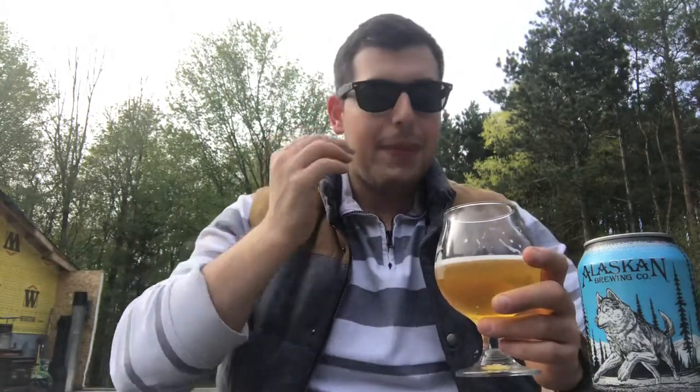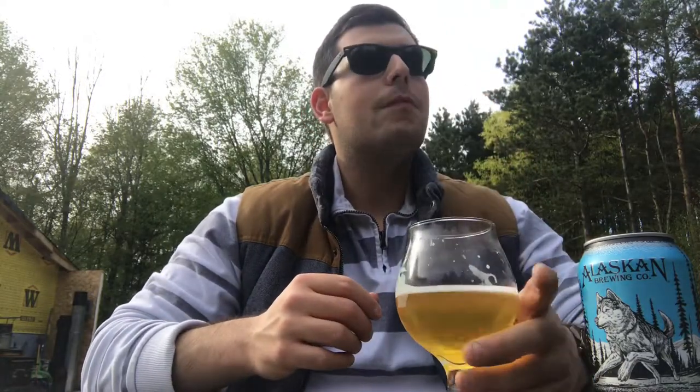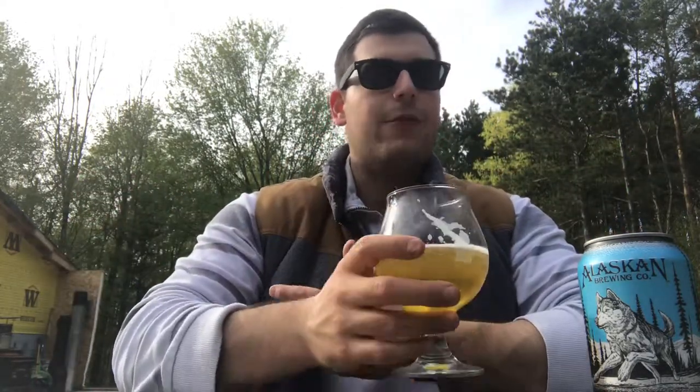There is a nice tropical fruit presence in this. Definitely getting mangoes, pineapple, blueberry note coming out with that Mosaic hop in there, guys. It is definitely a sweetness, kind of that berry intertwined with tropical fruit, predominantly pineapple and mangoes. A little bit of papaya, but really I'm getting almost like a blueberry strawberry vibe on the front end. Transitions to citrus and tropical fruit after that. That's crazy.